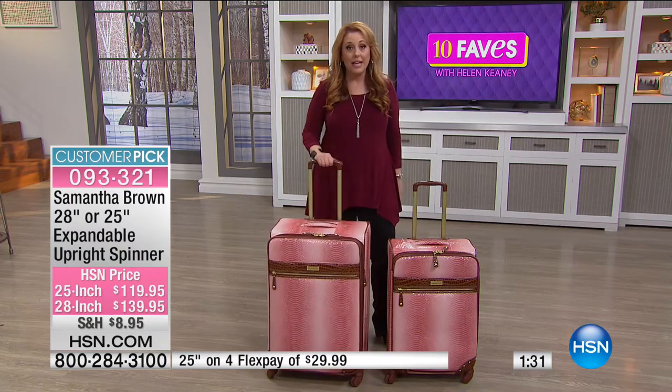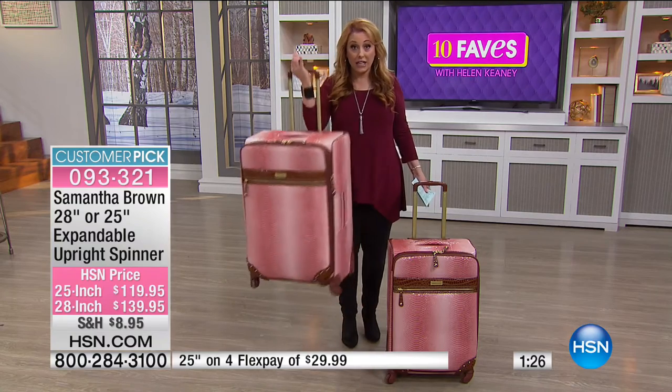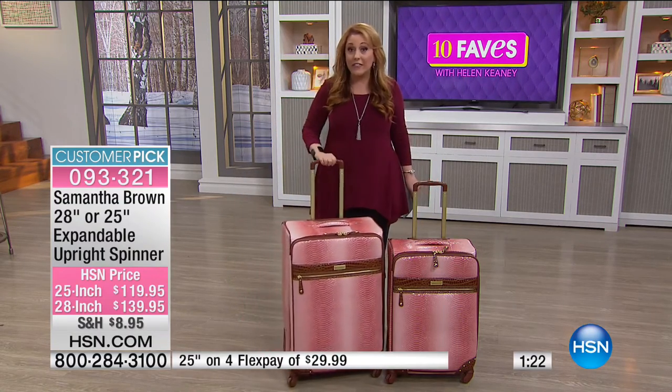Now, the other thing is they're going to weigh your luggage. I think usually it's 50 pounds. This is light luggage. This is the 28 inch. Look how light this is. So a lot of luggage is very heavy.